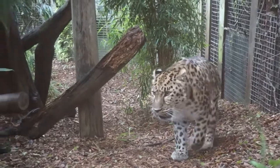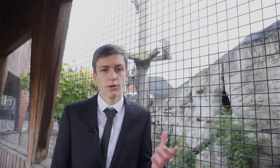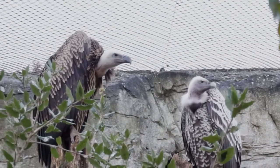Sometimes it's necessary for animals to be kept in captivity in order to sustain their existence. Here behind me I have the vulture enclosure. Vultures are known for being the garbage men of the savannah. This is because they eat the remains of dead carcasses, preventing the spread of disease. These are actually endangered animals, and if they do go extinct, it could affect the entire savannah ecosystem, hence why they are kept in captivity all over the world.